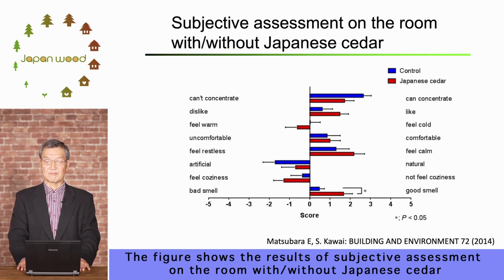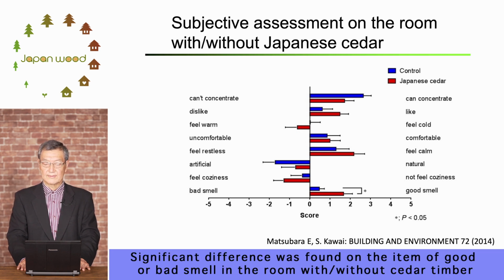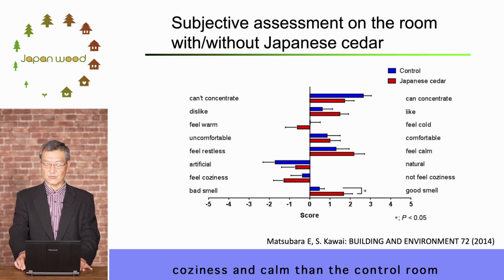The figure shows the results of subjective assessment on the room with or without Japanese cedar. The experiment was done by using SD method, that is, semantic differential scale method. Significant difference was found on the items of good or bad smells in the room with or without cedar timber. This suggests that the test subjects felt the good smell in cedar VOCs. As to other items, for example, the room with cedar timber tended to be assessed as more natural, cozy, and calm than the control room.